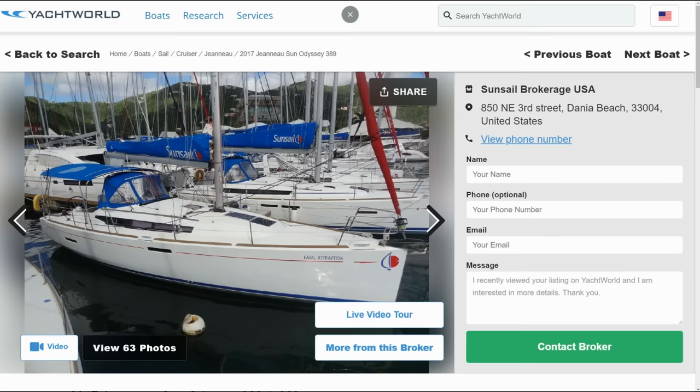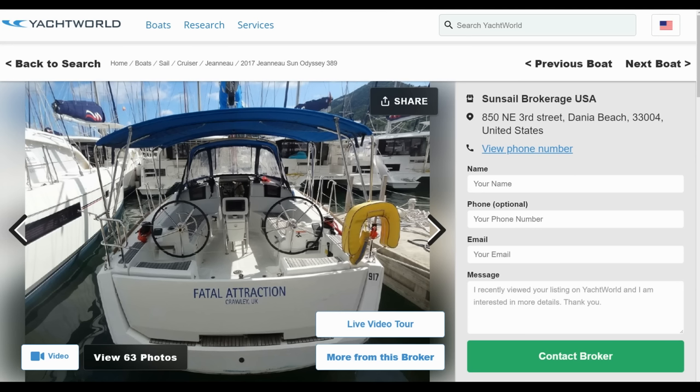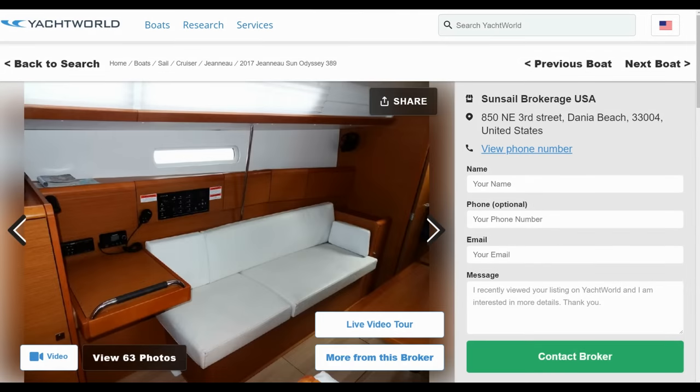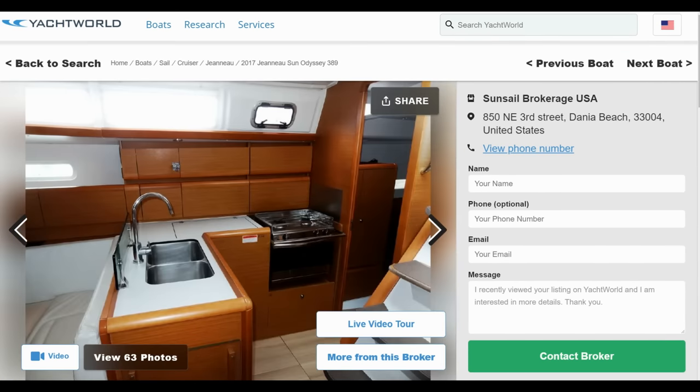Well, check out this Sun Odyssey 389. This is a very typical charter boat. This is a 2017, so it's got all the latest and greatest stuff that you likely just saw at the boat show. We even get a fold down transom, which is still a huge luxury even now. We get a huge cockpit with twin helms, and you have Sunbrella covering everything to keep you out of the sun and comfortable.